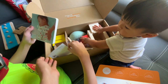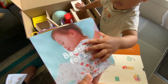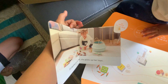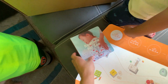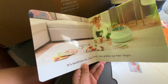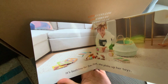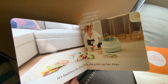There you go. Wow, you got a new book. I love, love every books. They're so nice. Hardcover books. Hard pages too. So this is the Bedtime for Zoe book. You can use it for bedtime stories. Let's see. So it's Bedtime for Zoe. First, she picks up her toys.